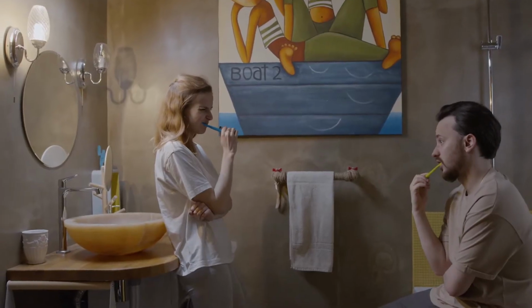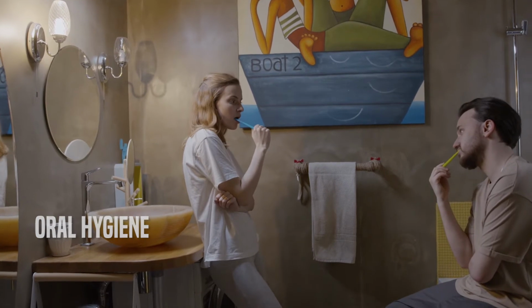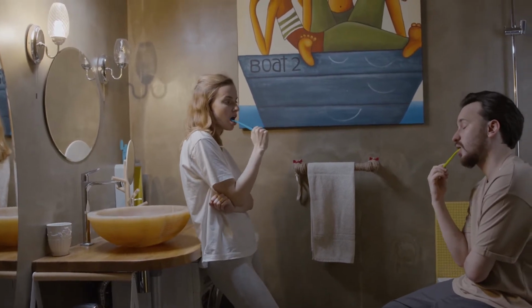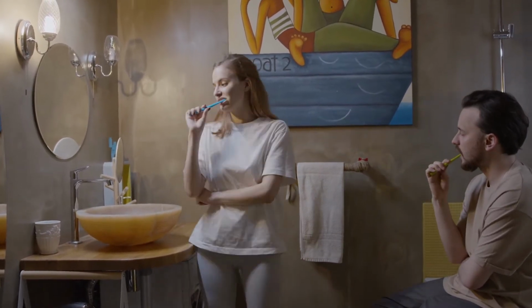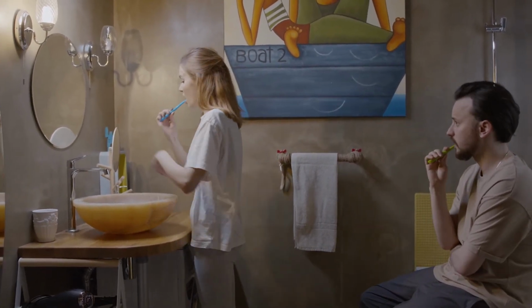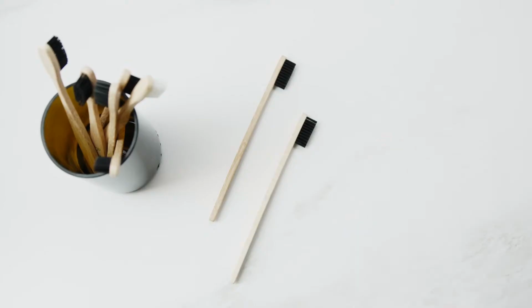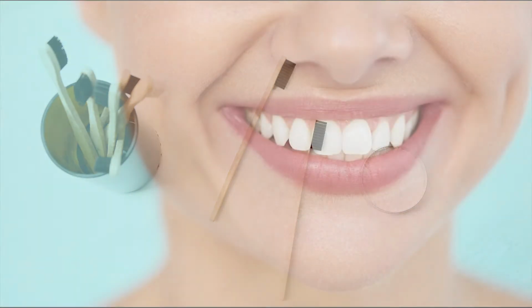Number 3. Oral hygiene. You might have already heard baking soda is used for teeth whitening and to maintain good oral health. Many studies have shown baking soda can actually help freshen your breath and has antibacterial and antimicrobial properties. Therefore, many people will use baking soda as natural toothpaste or use it as a mouthwash. It can be used to treat conditions such as halitosis, gum disease, and also mouth ulcers and sores.